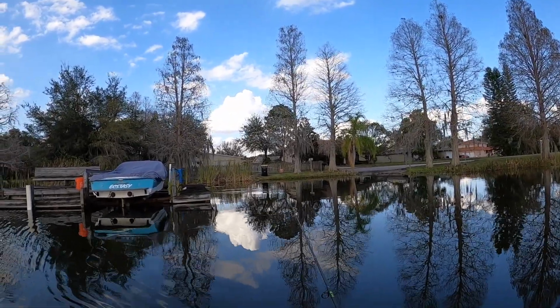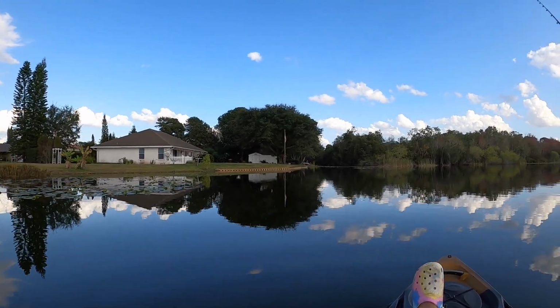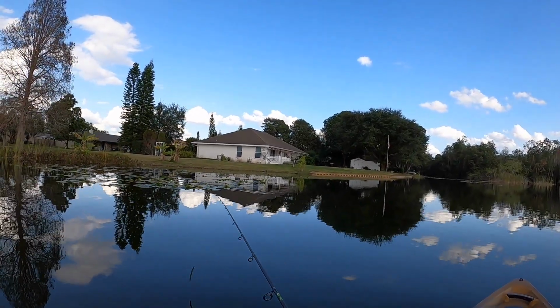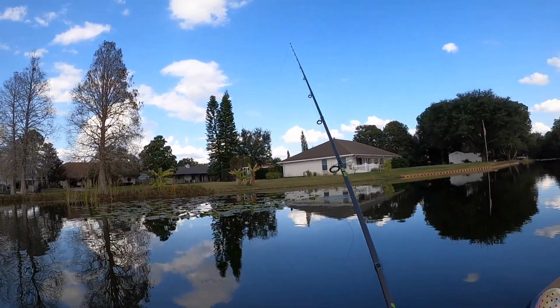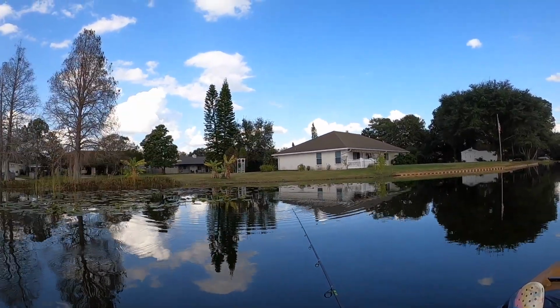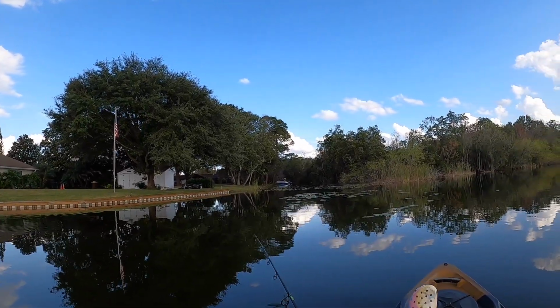Something over there is moving. You'd think this Senko would be the way to go. Let's try over this way. This GoPro head mount, dude, is squeezing my noggin. Usually use the chesty. Oh, that's a crazy looking bird over there. Okay, now if anything looks like gator territory, this is it right here.